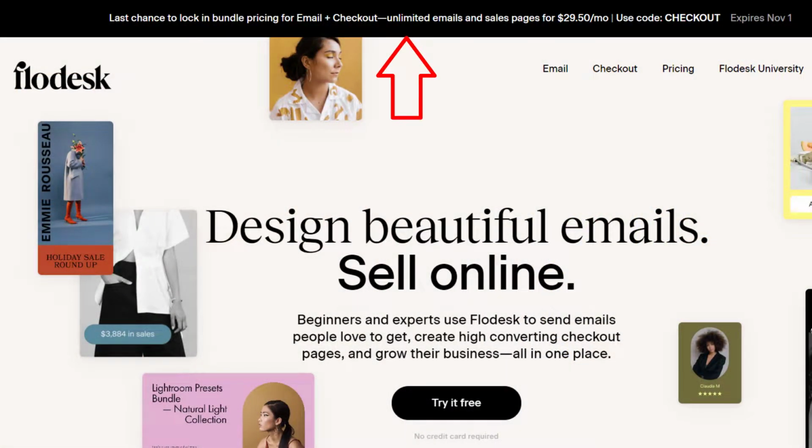Currently, as of October 24th, 2022, you can bundle both the email and the checkouts feature for $29.50 per month. But here's the catch, is you actually have to sign up for that before Tuesday, November 1st.